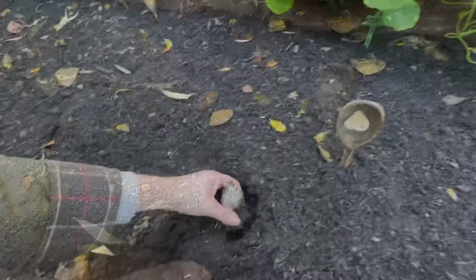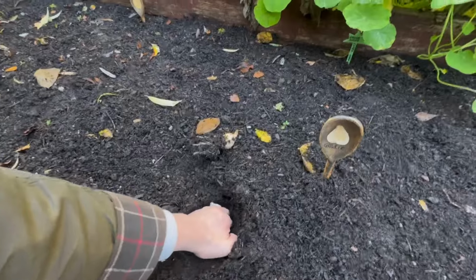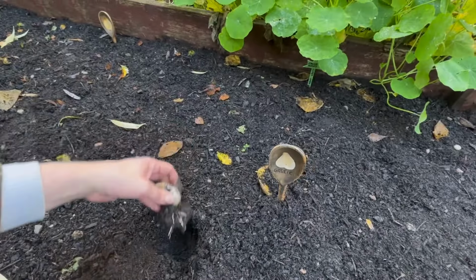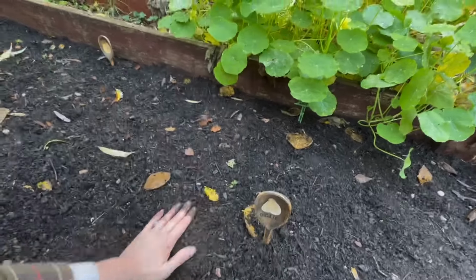Bless it. So garlic puts down its roots before it throws up any leaves. So you don't tend to see much happening for a few weeks in the garlic bed because it's doing all the work under the ground with its roots. It's a bit further in. Tuck it up and hope for the best.